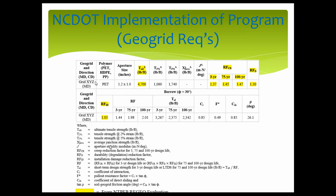So in this example, grid XYZ in borrow is approved in the machine direction for a short-term 3-year design strength of 3,267 pounds per foot. So if we have a temporary wall constructed with borrow that requires a strength of, say, 3,500 pounds per foot, this grid would not work.